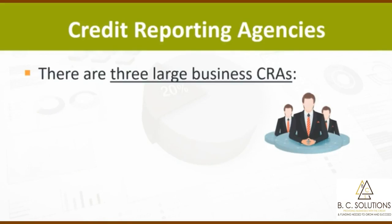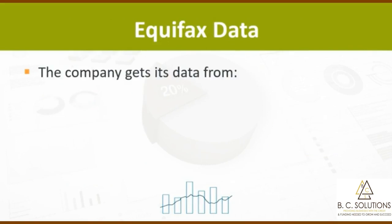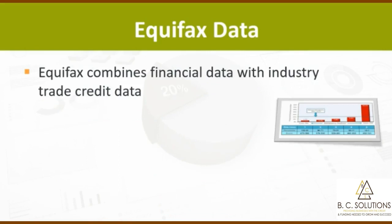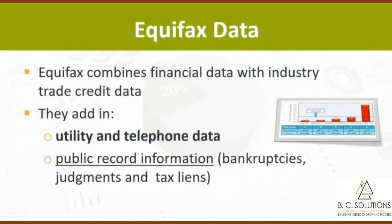There are 3 large business credit reporting agencies: Dun & Bradstreet, Experian, and Equifax. There is also a FICO SBSS business score. Equifax gets its data from a data sharing agreement with the Small Business Exchange and Net 30 type industry trade credit information from a wide variety of suppliers that provide products and services to businesses on an invoice basis. Equifax combines financial data with industry trade credit data. They add in utility and telephone data and public record information, such as bankruptcies, judgments, and tax liens.